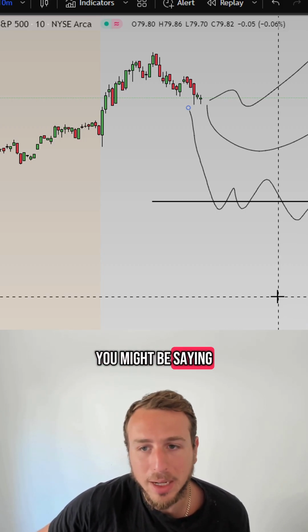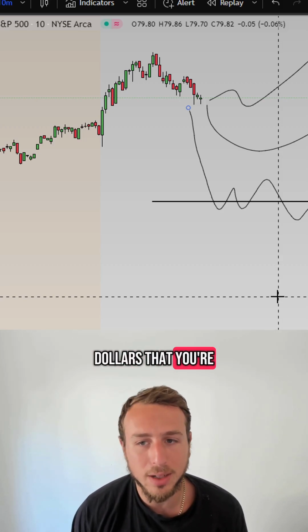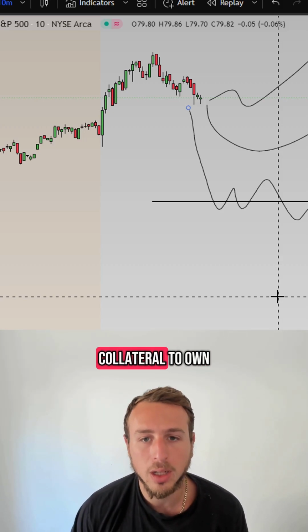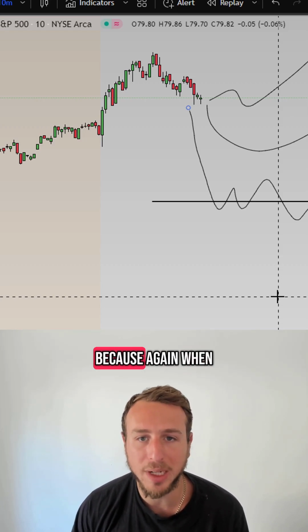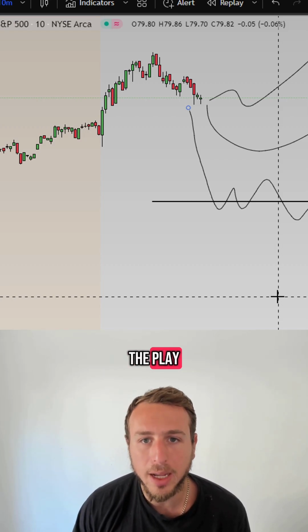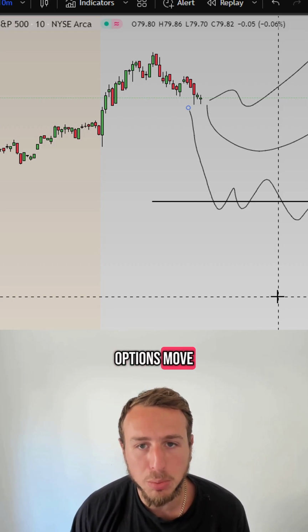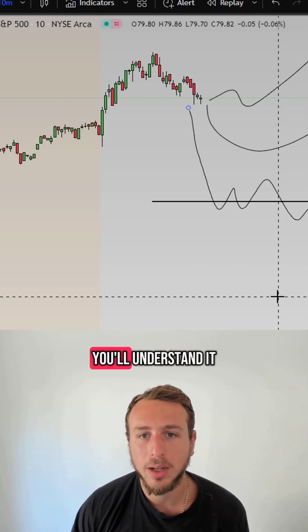Now, I know you might be saying, oh, well, it required $7,700. Yes, but that's $7,700 that you're not going to lose. You're just putting it up for collateral to own the shares, while you're getting to see how the options move. Because again, when you sold a put, you are now involved in the put, you're involved in the play. So you're seeing firsthand how options move. So it's giving you that exposure. So then if you do ever want to start buying options, you'll understand it more.